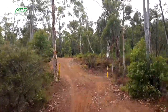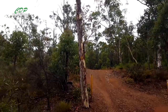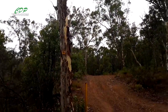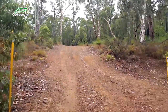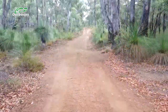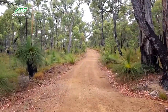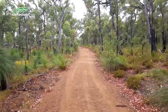But don't be fooled by the sign on the right, because the actual wargle is on this tree here on the left, and that's pointing straight ahead. So straight ahead it is. This part of the trek is 2.7 kilometres from the South Lookout, and it's shared with the Shire of Kalamunda walk trail.